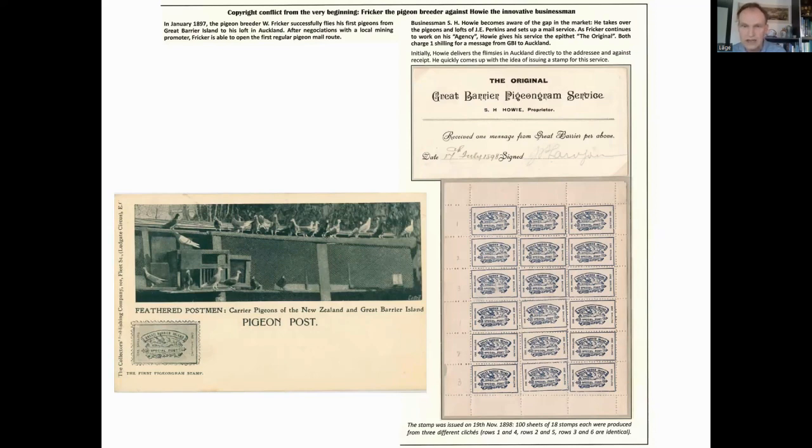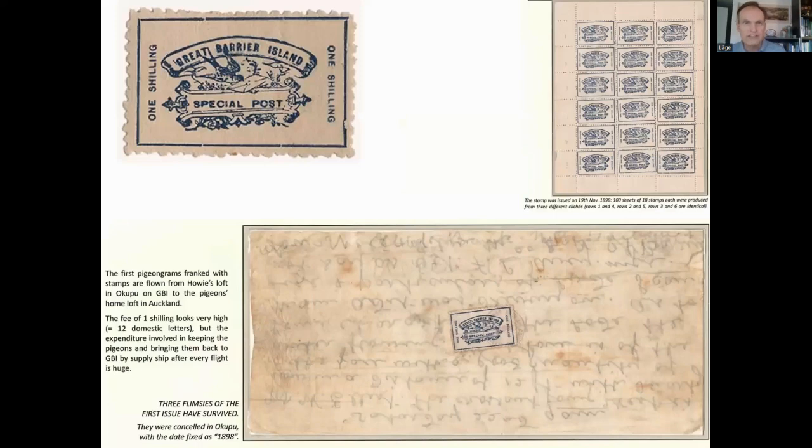You can see the full sheet of the stamps, which was produced locally by the newspaper printers. Here you have it larger. It says special post on this Great Barrier Island, 1 shilling. And three of the flimsies which were used with this stamp have survived until today. This is the nicest of them. They were all cancelled in the loft in Okupu, one of the villages of Great Barrier Island.